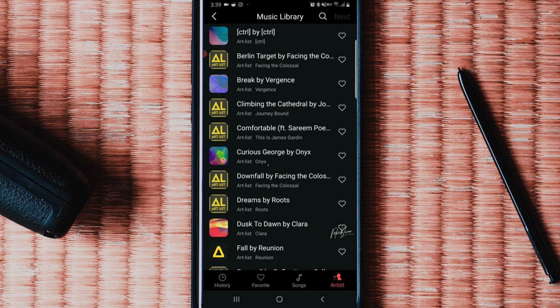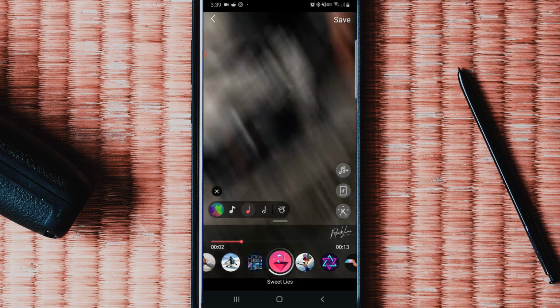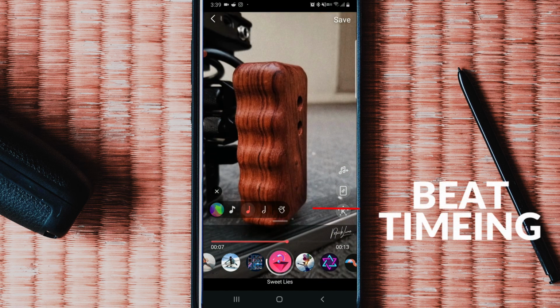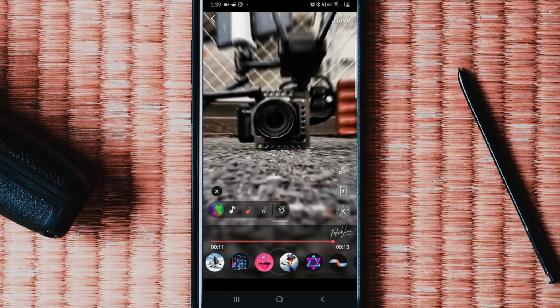So I'm going to choose this song here, Curious George. This is going to be the song that I'm going to use. It's got a little bit of vibe going to it. Now you can see we got the animation kind of happening, right? And you notice we got these notes here. See? Okay. Now I'm going to go ahead and change it up though.